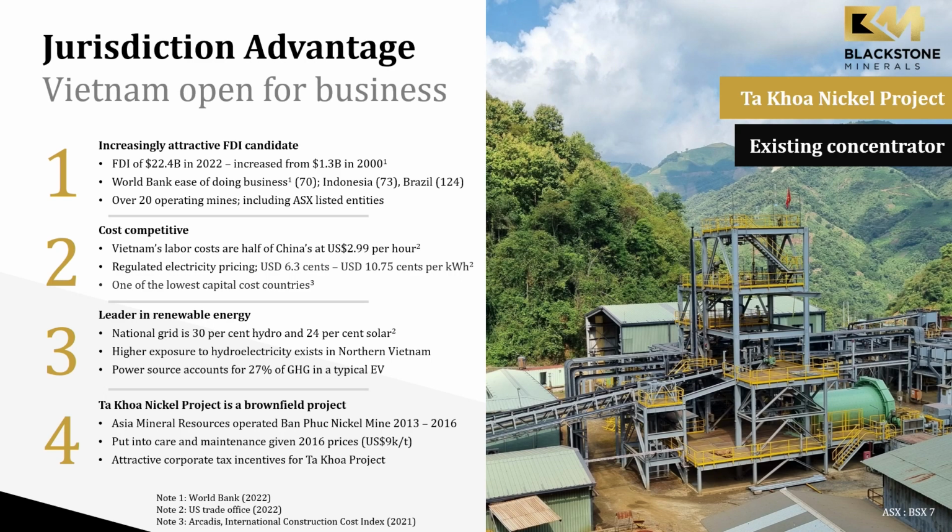With respect to the Brownfields project, we have an existing mine, which is an underground massive sulphide mine, and a small concentrator of 450,000 tonnes per annum. This has allowed us to really build a strong relationship with the communities. We've been in country for nearly 10 years now, and as a result, we've got strong relationships at both the community level and government level.